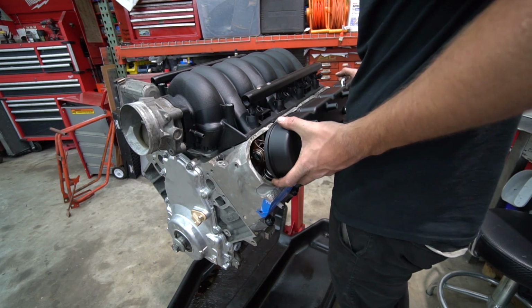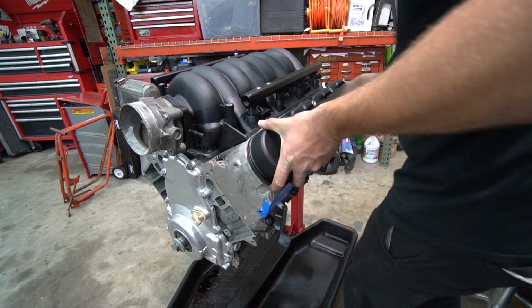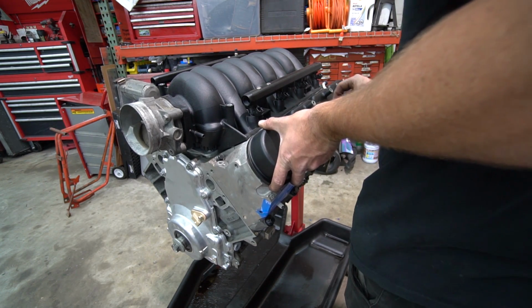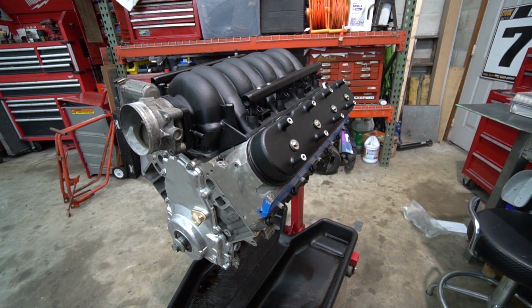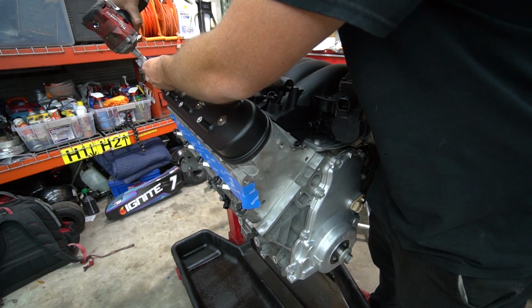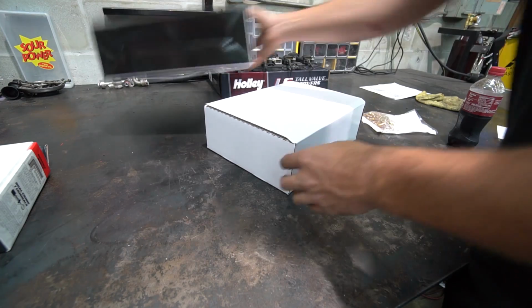I need to get some new valve cover gaskets. I thought I ordered some already, but I did not. Typical. Man, what a difference that makes already. Oh, that was a weird sound.